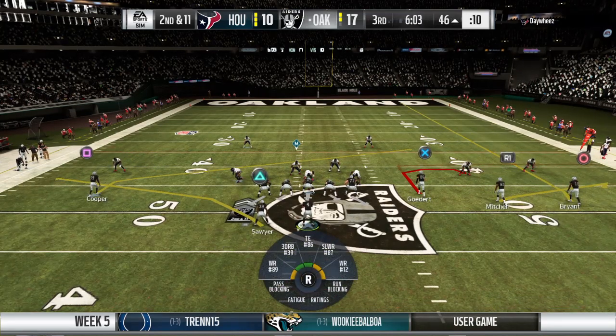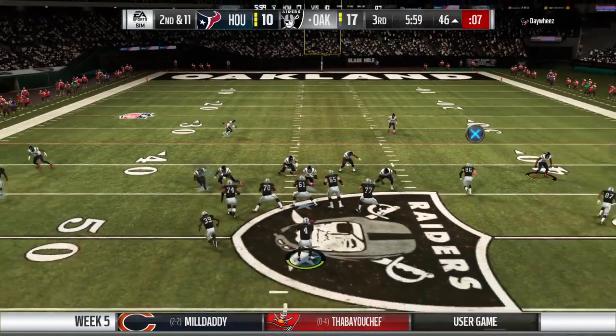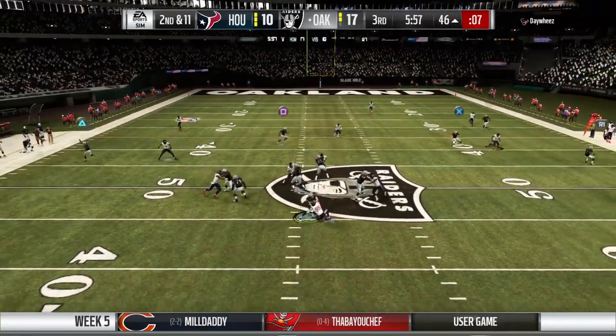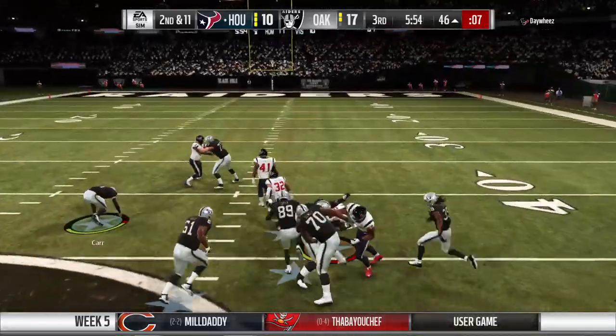Hey, get set. 180. 282. Now Carr throwing on second down. And now the ball's out. Carr lost it. Fumble. And the Texans say they have it.